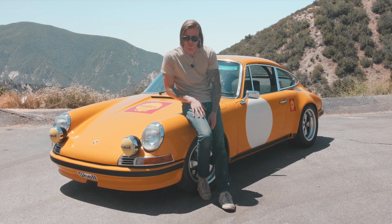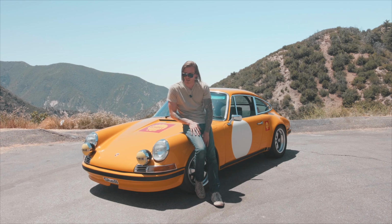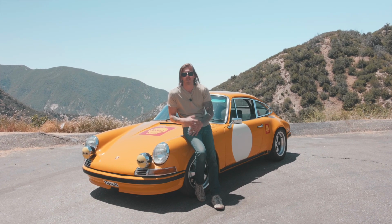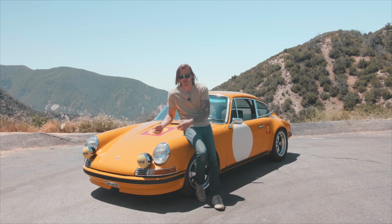It was a beautiful car, and that started the obsession. And then the more I learned about these cars, the more I learned about the air-cooled Porsches, the more I desired an early long hood car.